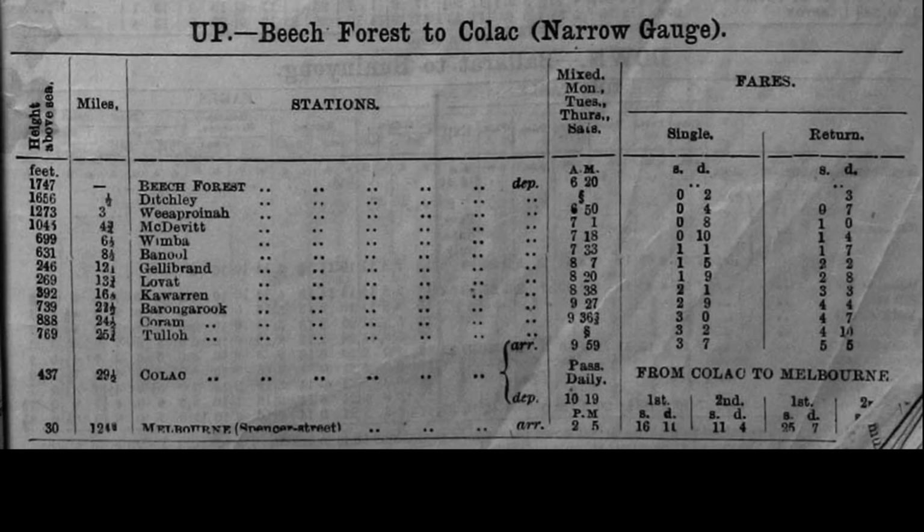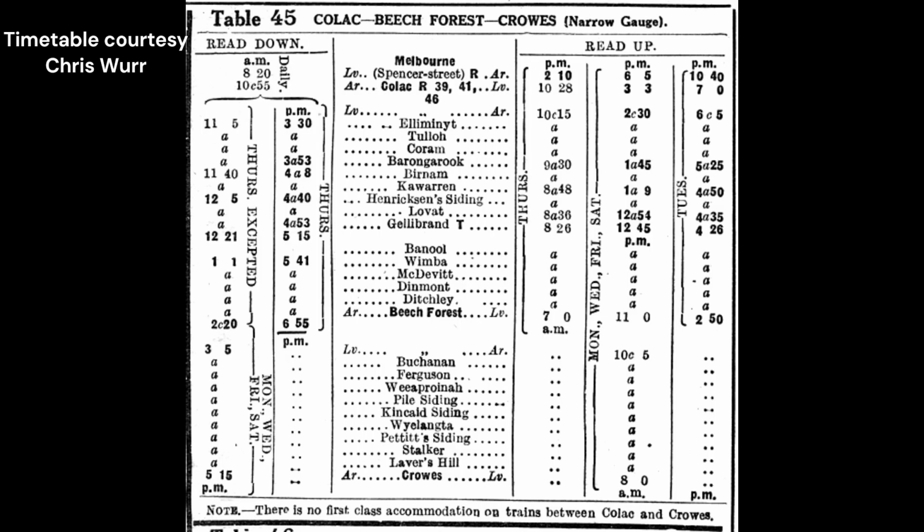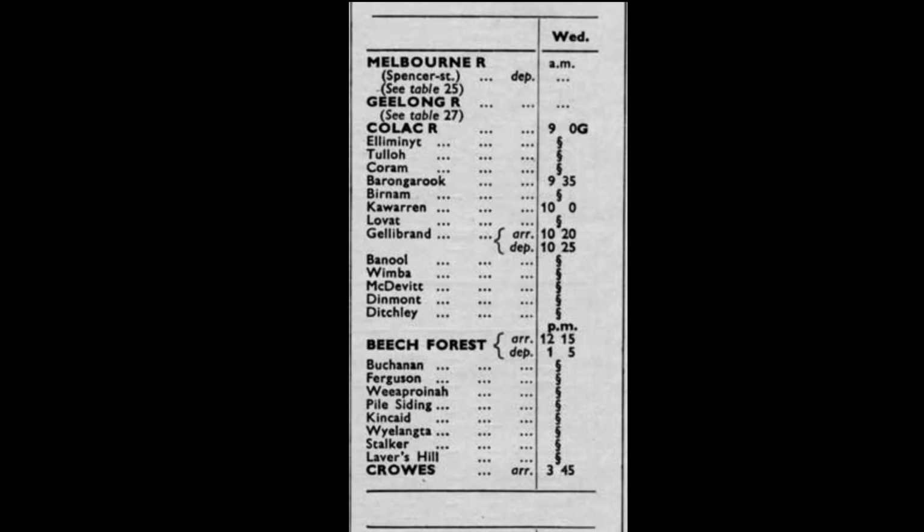Services. In 1905, a return mixed train ran from Colac to Beech Forest every Monday, Tuesday, Thursday, and Saturday. In 1928, one return train ran to Beech Forest every day. However, on Monday, Wednesday, Friday, and Saturday, the train continued to Crowes. The timetable varied on Thursday both ways. But on Tuesday, up trains to Colac also had a varied timetable. In 1954, one return service ran every day.